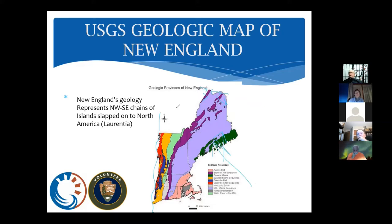So if you look at the mountains of New England, they tend to run in a northeast to southwest direction like this. And these are the geologic, what they call terranes of New England. And they run in a northeast to southwest direction because they all represent different island arcs and similar structures that were kind of plastered on to New England.